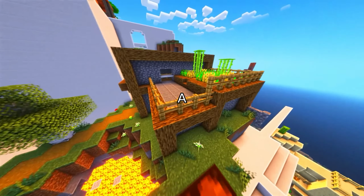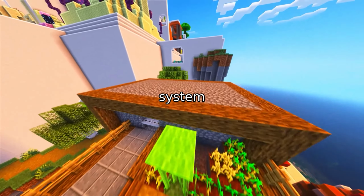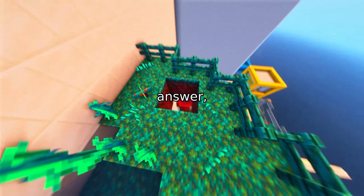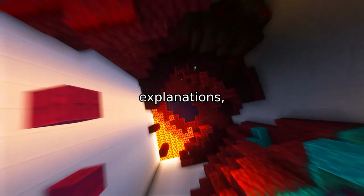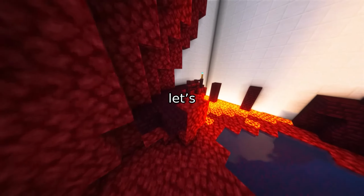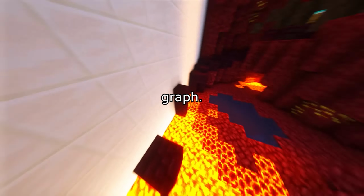But here's the twist: a diversity control mechanism ensures the system doesn't get stuck in echo chambers. If one algorithm keeps returning the same answer, the system actively seeks alternative explanations, like a brainstorming session where no idea is too outlandish. Now let's talk about the second pillar, the hierarchical knowledge graph.